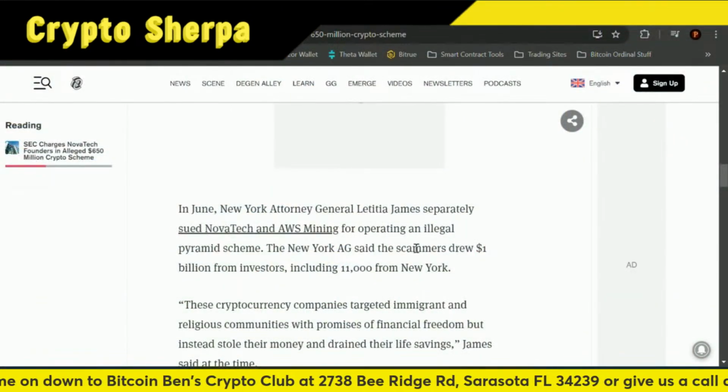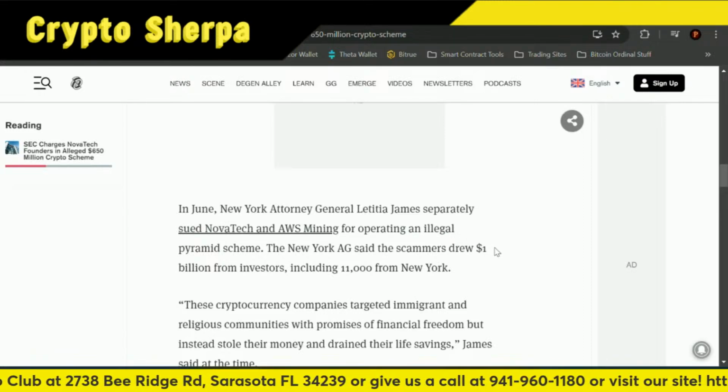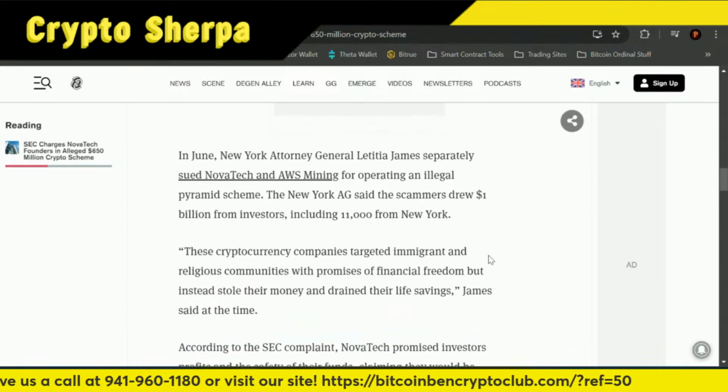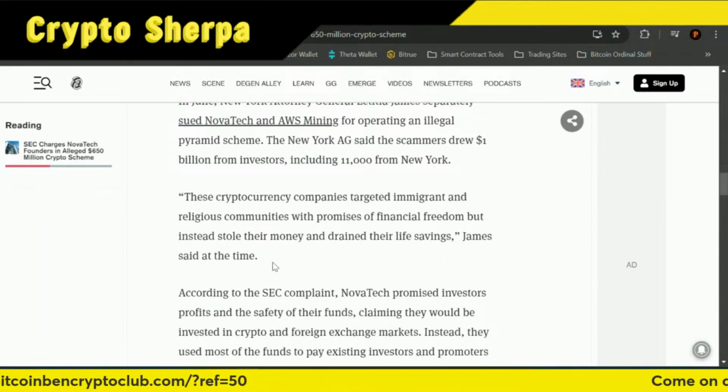In June, New York Attorney General Letitia James separately sued Novatech and AWS Mining for operating an illegal pyramid scheme. The New York AG said that scammers drew $1 billion from investors, including 11,000 from New York. These cryptocurrency companies targeted immigrant and religious communities with the promise of financial freedom, but instead stole their money and drained their life savings, James said at the time.